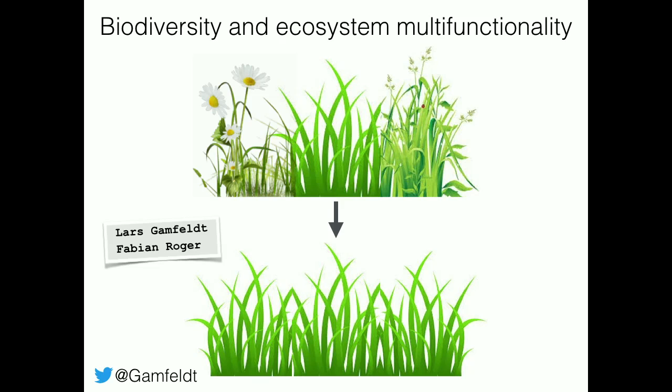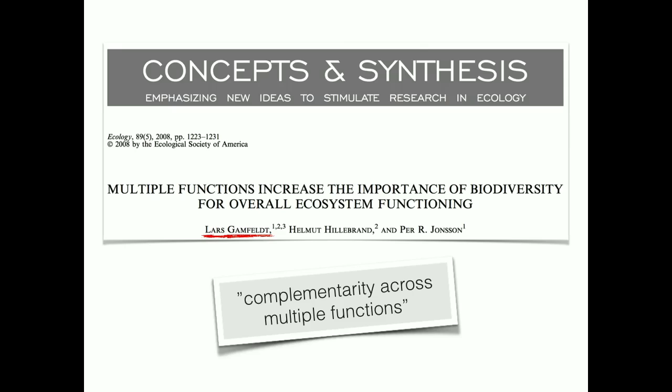However, this intuitive knowledge is based on vague terminology that I think has painted a somewhat hazy picture of a causal relationship between biodiversity and multifunctionality. You see an example here on the screen, a paper from 2008, in which the authors talk about something like complementarity across multiple functions, whatever that is. And we argue now that it is time that scientists abandon the idea that biodiversity directly and causally affects multifunctionality.